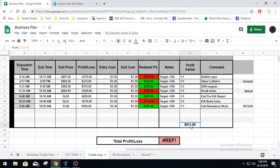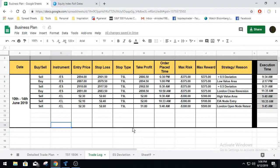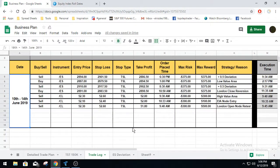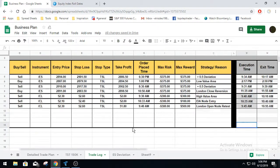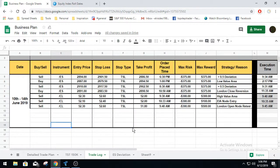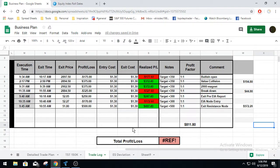So we have a total of 811.80 on equity right now, plus 880 for 3 days of trading. Not bad, not gangbuster numbers, but trading safe, trading small. Don't want to lose the pants off in the first week of trading. I'm showing you guys this more or less as a teaching tool for finding levels and using it to execute.